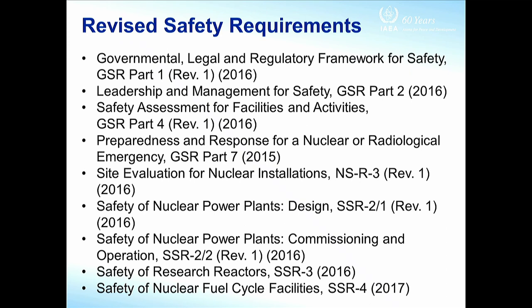Some of them were revised in a way that we call by amendment, so just a few small tweaks. And some of them were completely rewritten because they were really very old. For example, the safety of research reactors hadn't been issued since, I think, 2005. So it was really due a complete revision at that point. Same with the safety of nuclear fuel cycle facilities as well. So leadership and management for safety was also completely rewritten. So there were different approaches to it. But all of these new safety requirements published this year and last year, 2015, I think the earliest one, they all responded to the strengthening of the requirements that had been requested following the Fukushima accident.